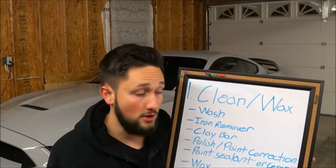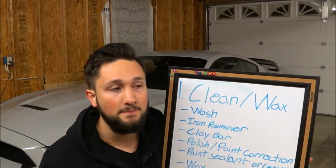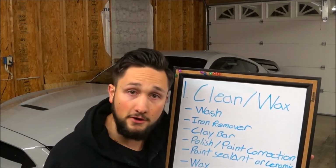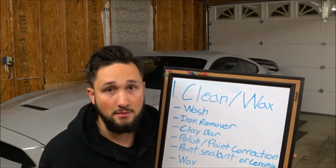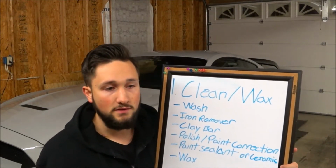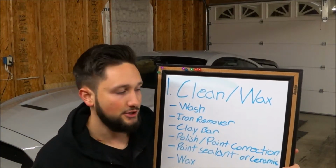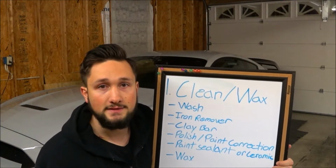Or if you want to, you can go ahead and ceramic coat your car at this time. There's added benefits to both. Some people detail their cars all the time, so they don't see the need for ceramic coating. Or if you don't want to wash your car as much, or you just want that thin layer of protection, go ahead and do the ceramic coating at this time.